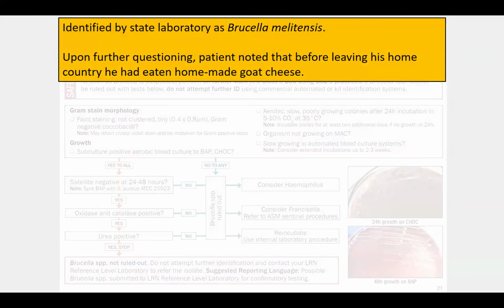This goes to the state. The state identifies it as Brucella melitensis. That is a species of Brucella that typically hangs around goats and sheep.